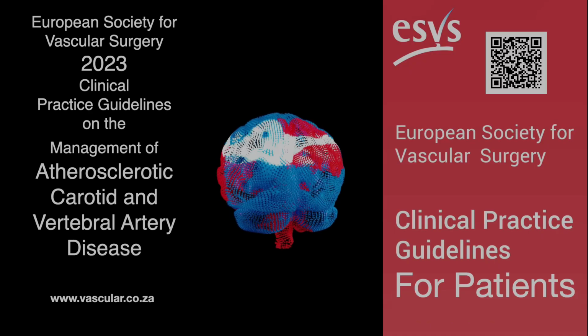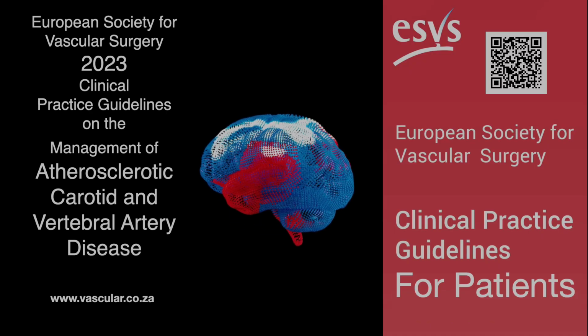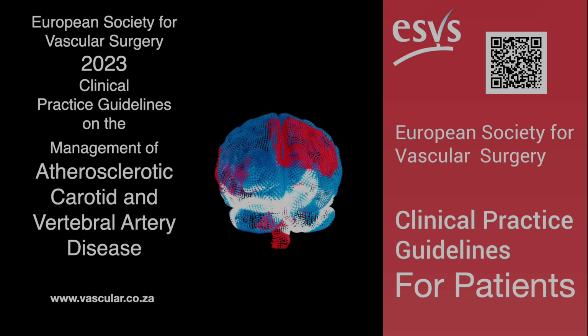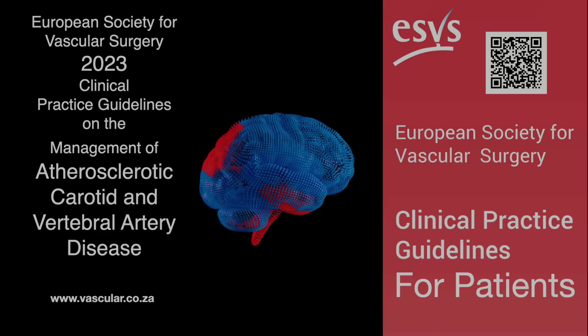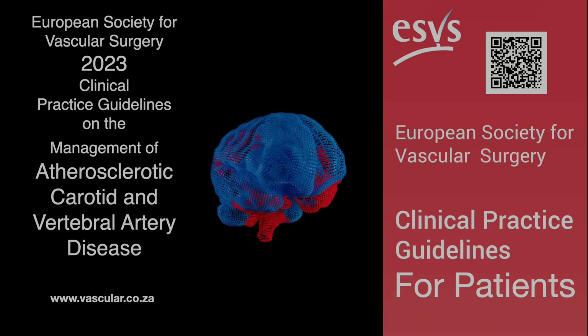If restenosis does happen, is the risk the same whether you had surgery or a stent originally? That's an interesting point in the guidelines. They suggest that if a severe re-narrowing occurs, the risk of that re-narrowing actually causing a stroke seems to be higher if it happens after the open surgery, CEA, compared to if it happens after a stent, CAS. So how is restenosis managed?